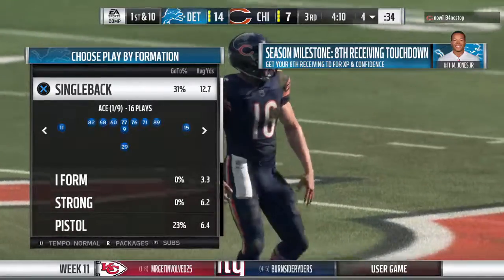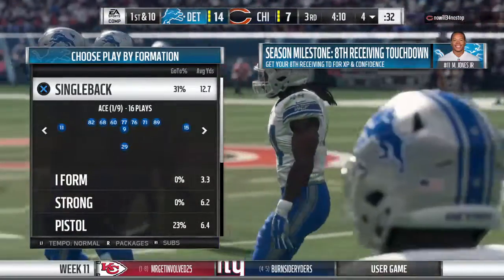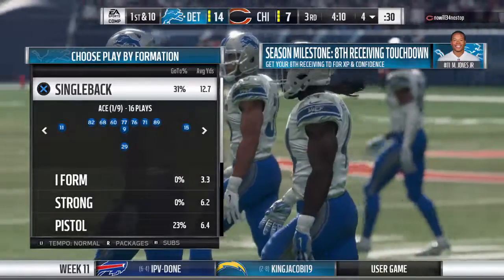So we get a look at the Lions offense as they get ready for their first possession of the second half. They have the lead here.